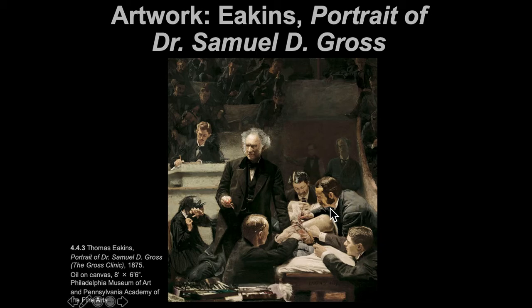But anesthesia, the idea of putting someone under, was relatively new in science, and it's increasing the ability to do more complex surgeries. Of course, these guys probably did not all wash their hands, unfortunately. Germs were not in full discovery mode at that point yet, and a lot of people died from the infection from the surgery. The surgeries might be successful, but there were a lot of infections at this time, and you can see they're just kind of wearing their street clothes. They're not in scrubs or anything like that.